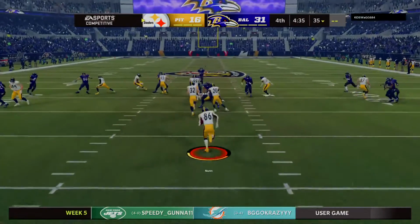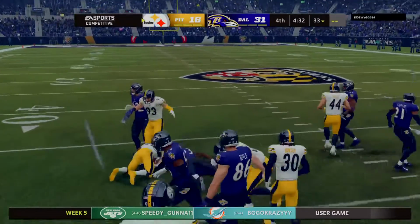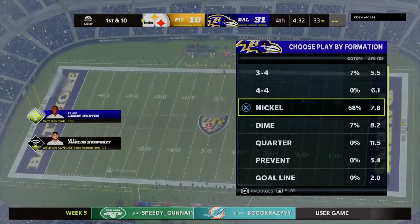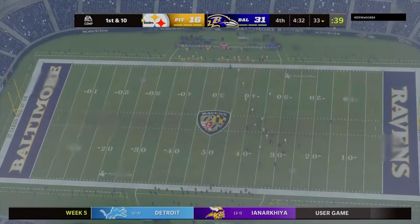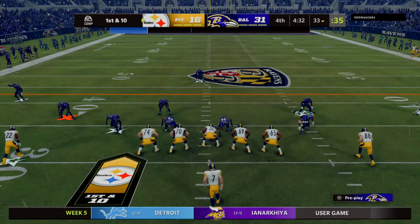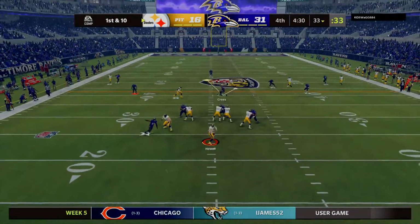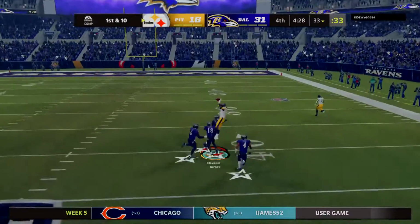From the 6. And a good effort on the return there. Gets him across the 30, up to the 33. The Steeler offense here about ready for their next drive. And they've sort of lost their way, partner. How do they recalibrate and get this proverbial train back on track?